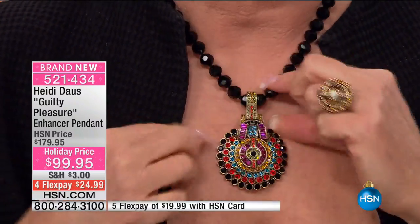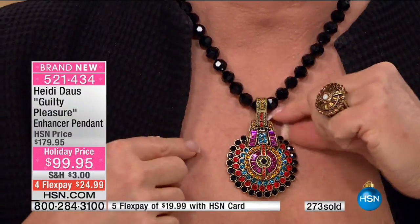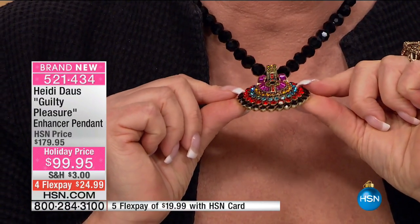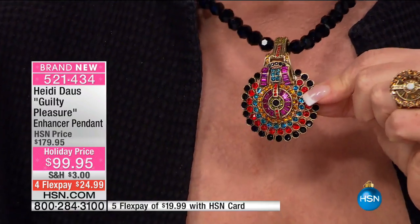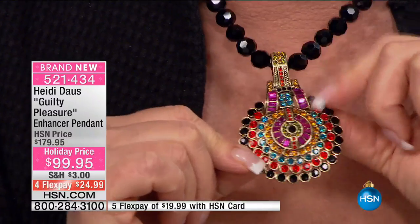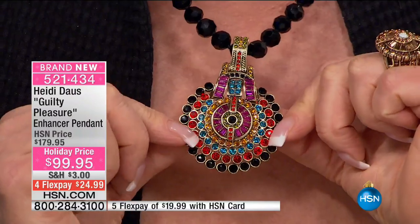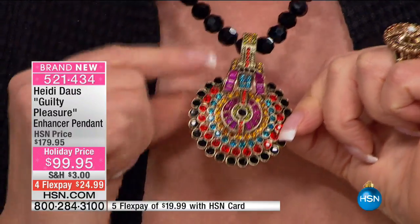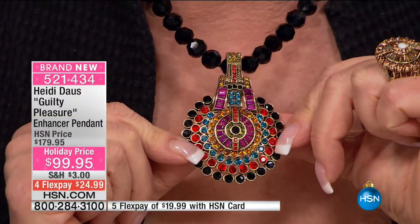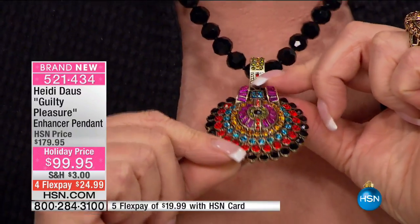And this piece, as you can see here, has a beautiful, beautiful 10-millimeter beaded necklace. But the trick here, look at the pave work, all of the workmanship that you see in that $600 necklace, you'll see it here in this $99 event holiday price piece. This is an enhancer, so very easy to take on and off, whether you want to put another pin on your jet beads or wear your beautiful pendant with a chain or perhaps a beautiful, fabulous ribbon, which I think we can actually show the girls how we can take that off and put it on a ribbon.